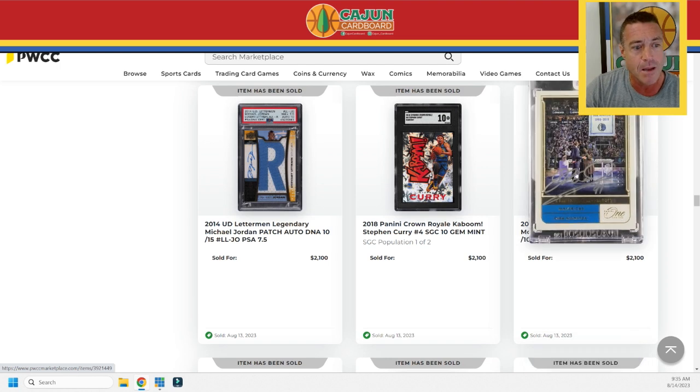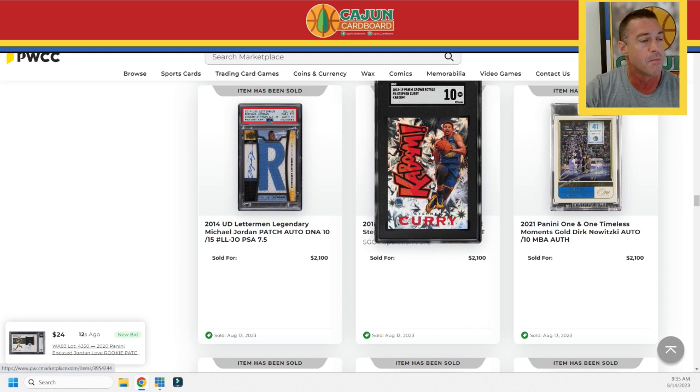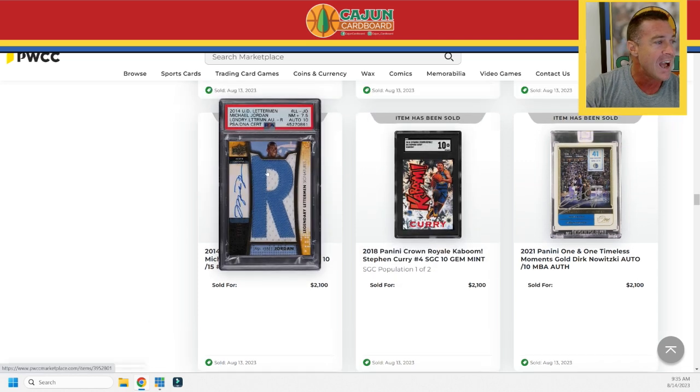We've got a Timeless Moments Dirk. So Dirk again, sneaking into the top 100 once again. Serial number to 10 for that Timeless Moments, $2,100. A Kaboom SGC 10 Steph Curry does $2,100 from 2018 Crown Royale. I see these all the time.